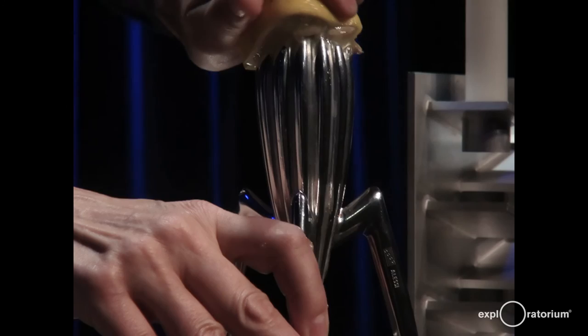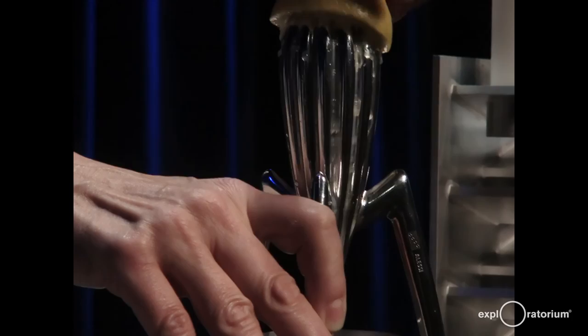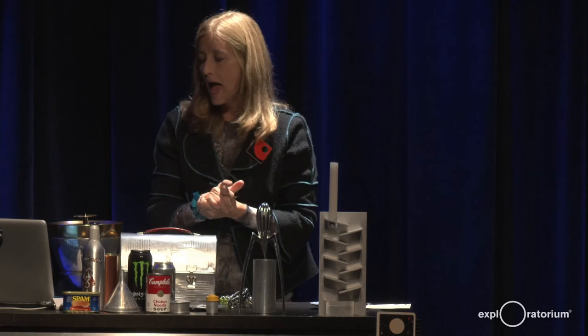Now, if I was being really critical, if this was one of my students, I'd say, where's the handle? But I'm not going to say that to Philippe Starck. He's way more famous than me. Lovely.